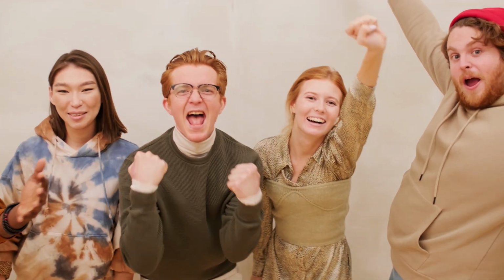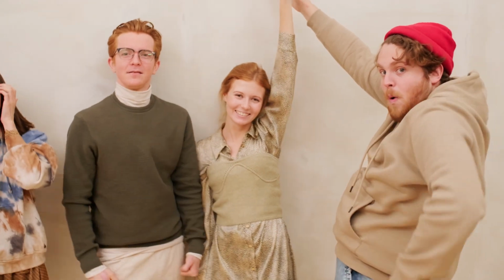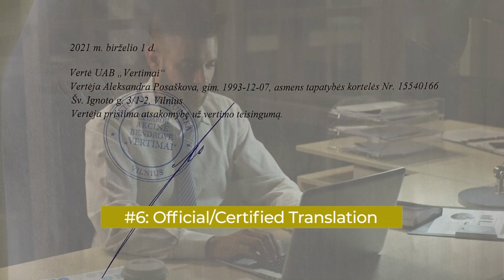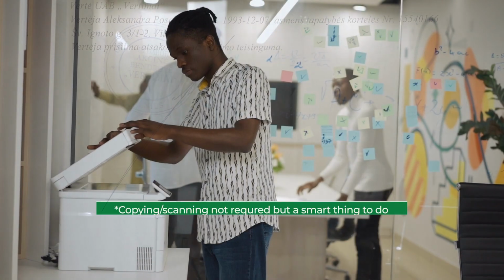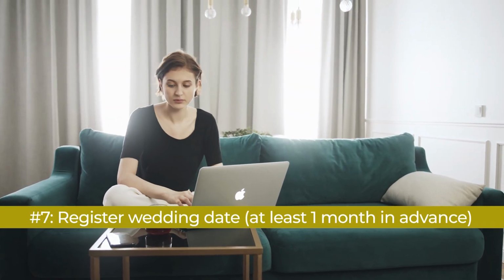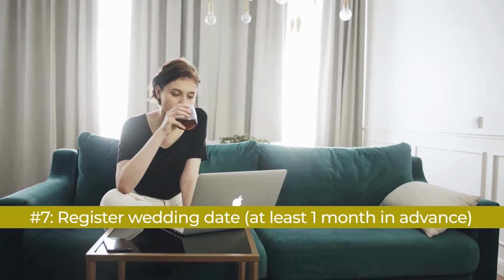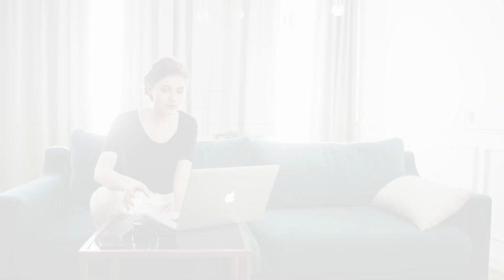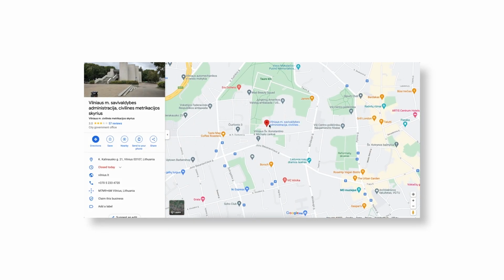At this point, you should be proud of yourself. You've survived most of the bureaucratic process, but there's still a little more to go. These documents must be translated into Lithuanian by a certified official translator, just like your passport. Once this is done, you should scan everything and keep it in a very safe place. Then get your Lithuanian spouse-to-be to electronically submit an application for marriage registration. During this process, you'll select your date and certify that you'll have all of your necessary original documents provided on your wedding day. Then show up on your wedding day with your documents and get married.